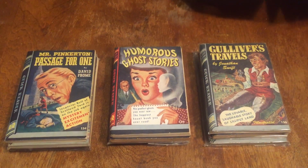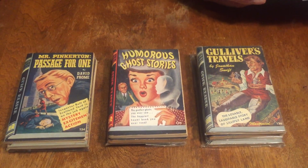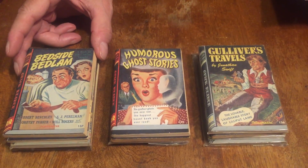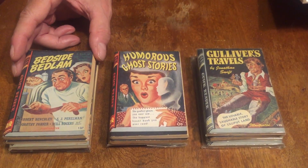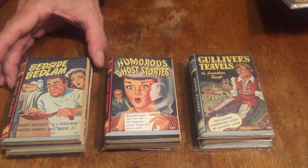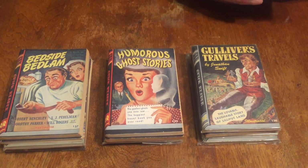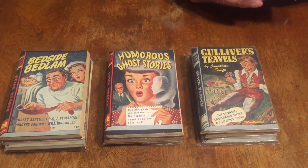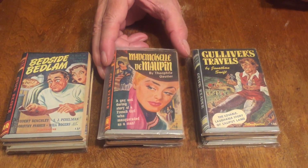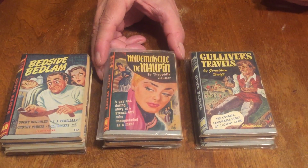And number 137, Bedside Bedlam, another anthology. Robert Benchley, Dorothy Parker, Will Rogers, four stories. Number 138, Mademoiselle de Maupin by Théophile Gautier, story of a French girl who masqueraded as a man.